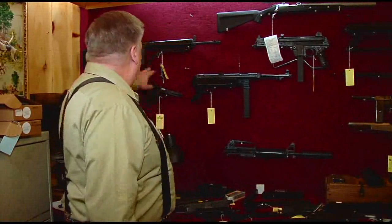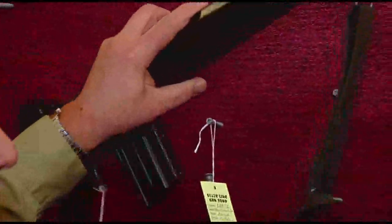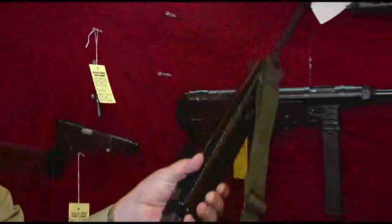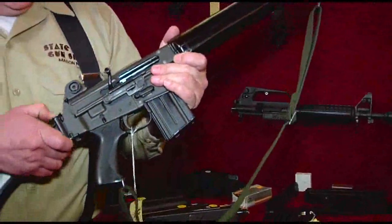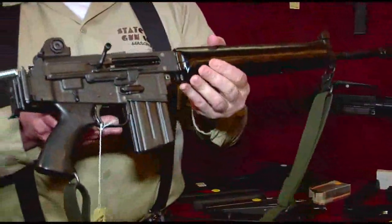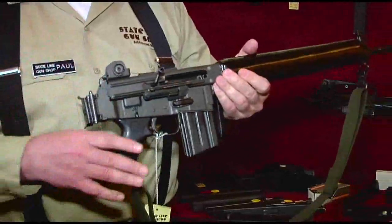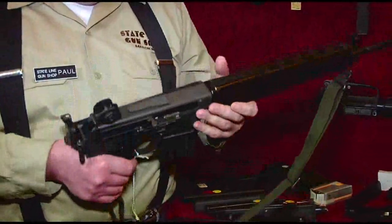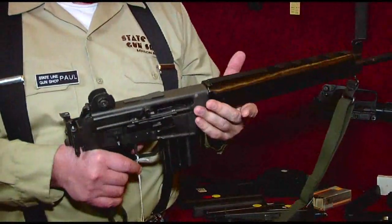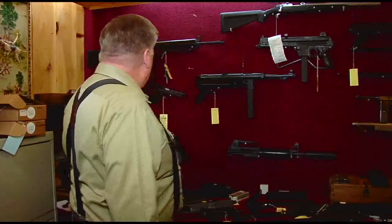First of all, we have up here behind me an Armalite AR-18. And this is a select fire assault rifle, a little different than the M16. In fact, it's the successor design after the M16. You'll notice it lacks a buffer tube so that it can have a folding stock, unlike the AR and the M16 platform.